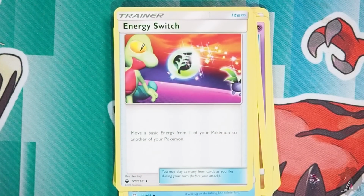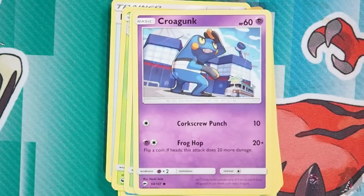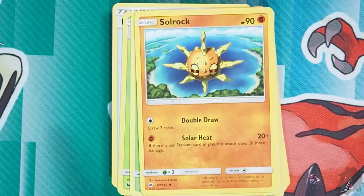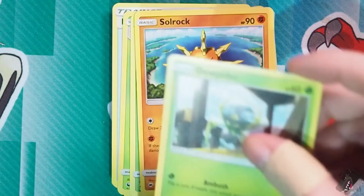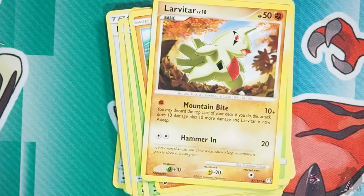That's a 4th generation card. I only know that because I've got plenty of these Energy Switch. I think they're in a lot of the theme decks for 4th generation. We have a Grotle, Pansage, Croagunk, Solrock. I actually quite like cards like this because they've got draw power as any energy card requirement. So mainly you just use these, draw as many cards as you like, and then just sack it off after that. It's basically early game draw power, which is why I kind of like these particular cards. If you see me play particular gimmick decks, you'll see me use quite a lot of those cards to try and get early draw power.